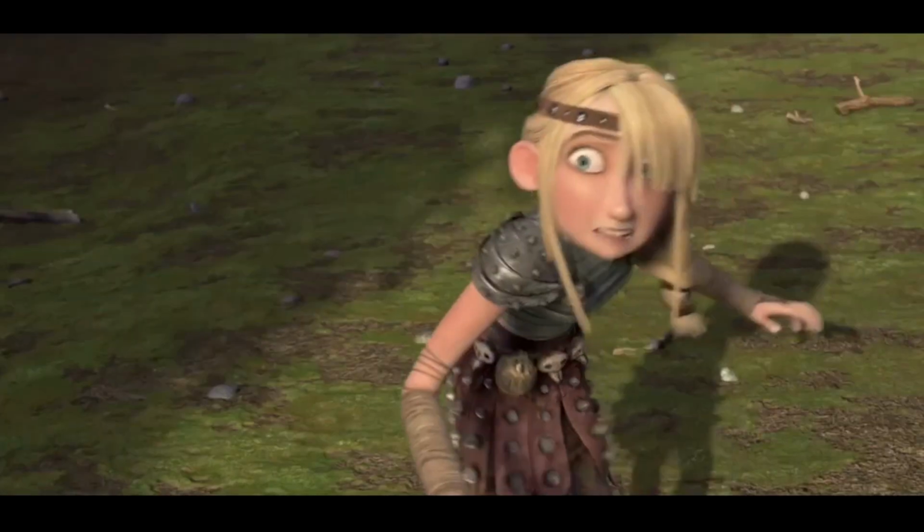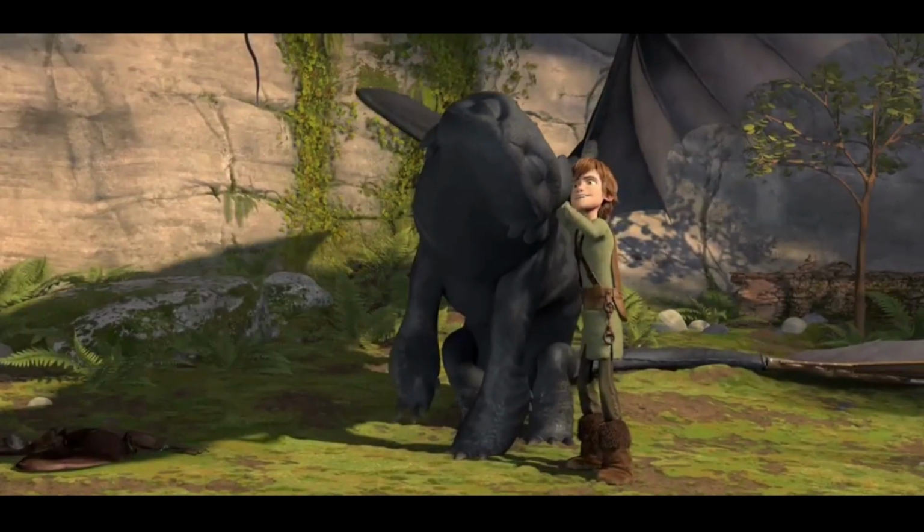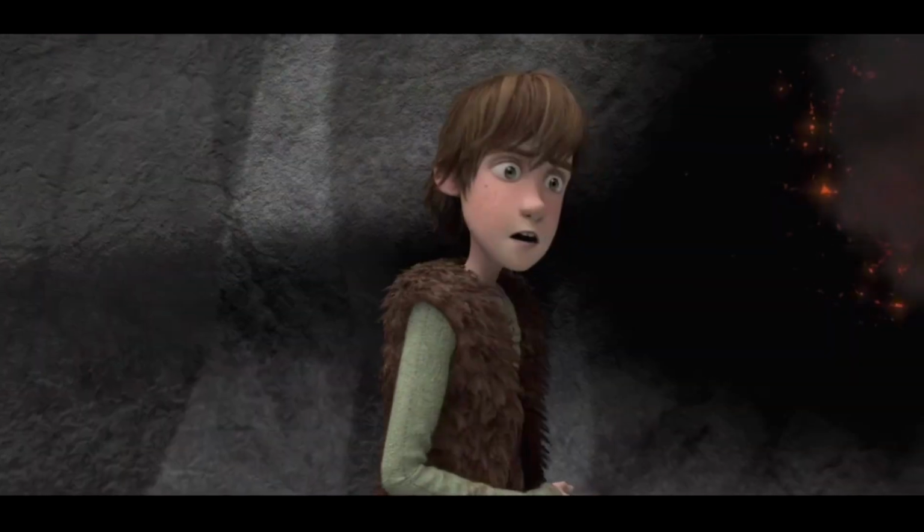Hiccup is the only character in the story that is left-handed. Another example that shows he's different from everyone else. When Hiccup saves everyone, all the Vikings raise their swords with their left hand.